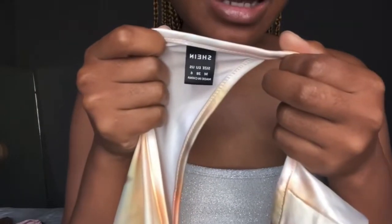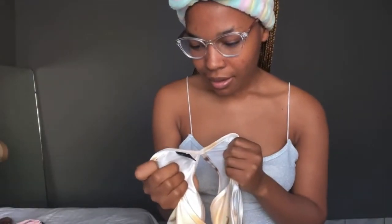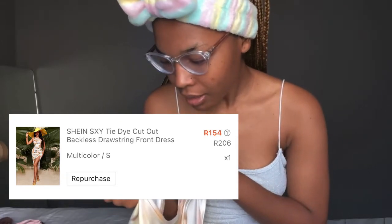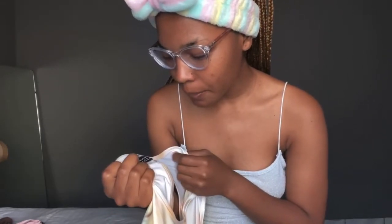I got this dress in a medium. No wonder it was too big. I thought I took a small. I'm only seeing that now, and I'm like, why did I get this in a medium? I was supposed to take this in a small. Oh my goodness. It was so big. I had to take it to the tailor. Now it fits, but let me show it to you guys.